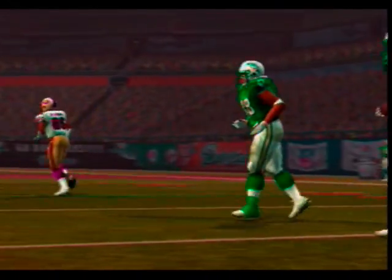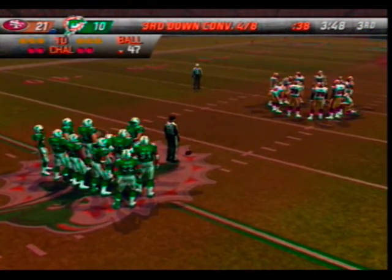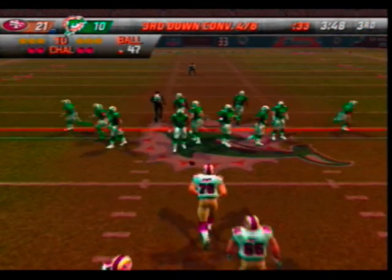Let's go. They'll bring the blitz. This one falls incomplete, a little bit long, overthrowing the receiver. Looks a little jumpy back there. One thing you never want to do is look at the rush. You want to keep your eyes downfield. If you start looking at the rush, then you can never be effective.